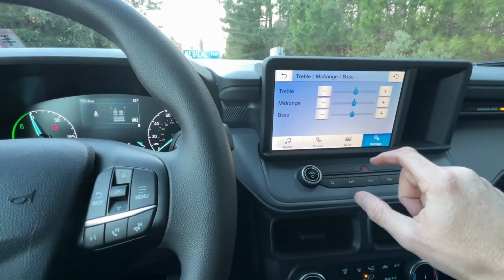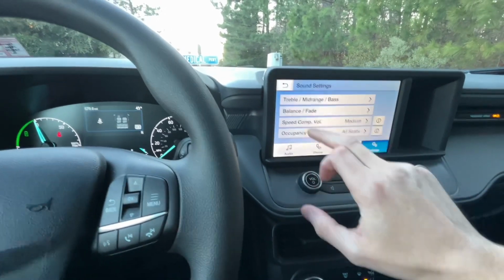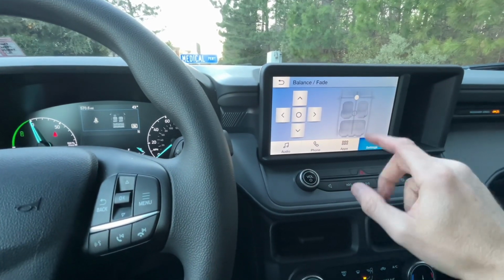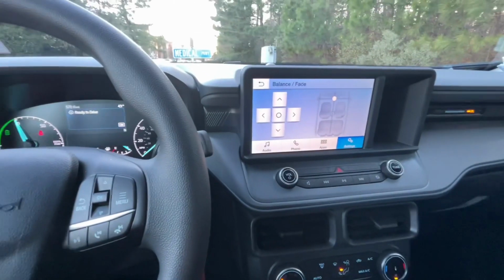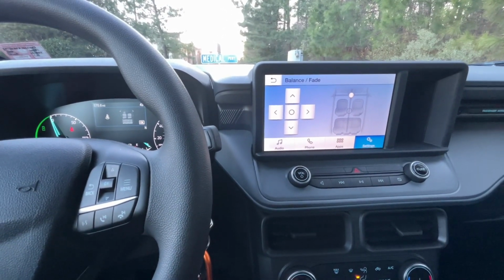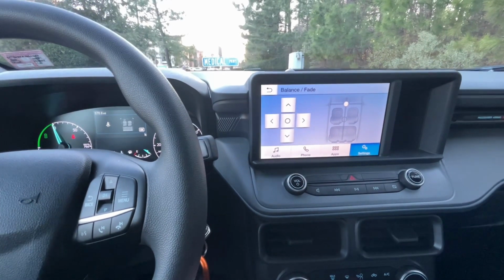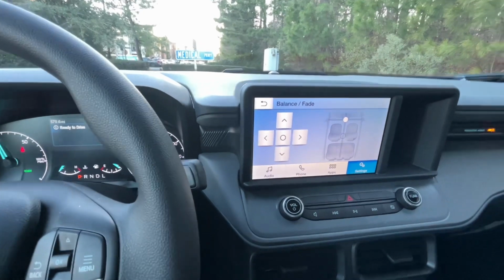So I can tell you, the factory settings, I did have to put it all the way up here. I was listening to a podcast, and when I had it at the normal setting, I literally could not hear it. So I did have to put it up there. Once I did that, it was good.